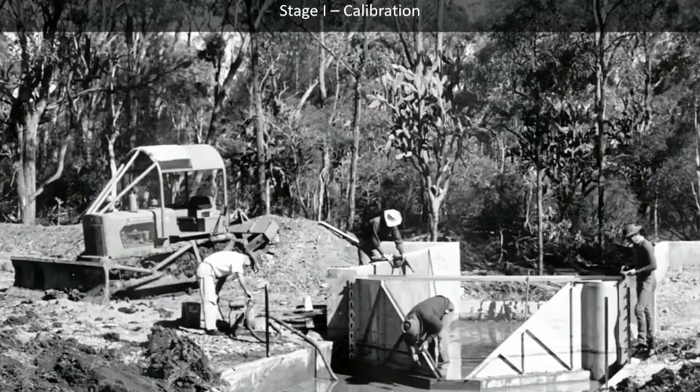Stage 1 of the study commenced in 1965 with all catchments instrumented to monitor rainfall and runoff, and here we can see a flume being installed to collect runoff data. The catchments were monitored in their virgin state for 17 years. Permanent monitoring sites were established in each catchment during this stage, and baseline measurements of soil fertility were undertaken in 1981.